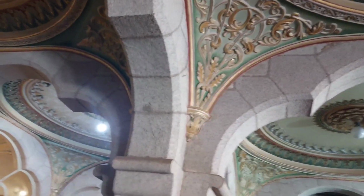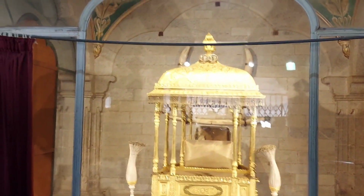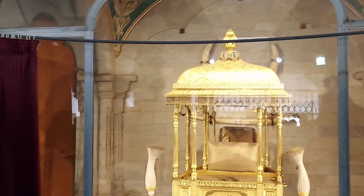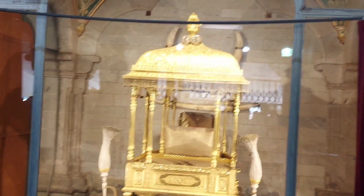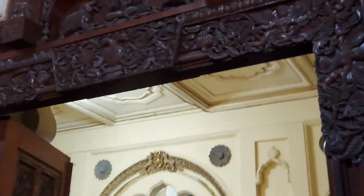Friends, look at this beautiful palki. The weight of this palki is about 750 kilograms, in which 80 kg of gold is mixed. Earlier, the king used to use it, but now, during the Dashera time, the idol of Mata Chamundeshwari is kept in it.